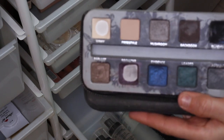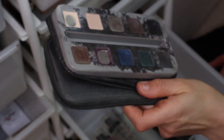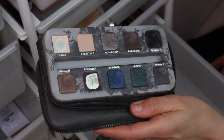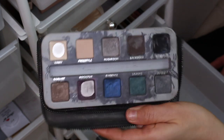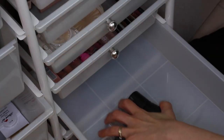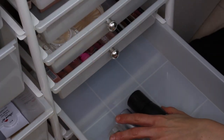It's a keepsake. It's all busted now, but I've used it, and I might still use it. I should do a look with it, maybe. It's kind of too dark, but the quality is really good. So I'm going to keep this. I'm not sure where I'm going to put this, but this is the setting spray drawer, so I could put something else here when I decide what.